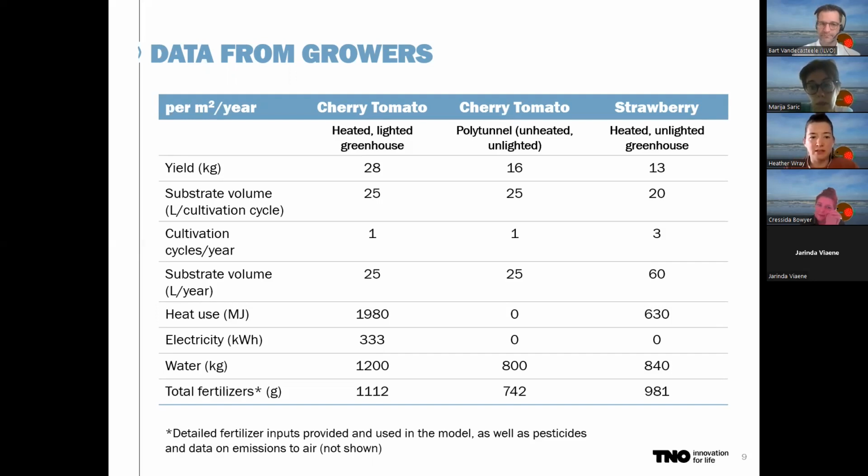We received data on the yield, the volume of substrate, typical cultivation cycles in a year, the heat use, electricity use, and water use. So this is all measured data. We received very detailed fertilizer inputs, which are in the model, but here I've just lumped it all together. And the yields, we are assuming, are the same no matter what substrate or blend of substrate you're using. That was already confirmed in greenhouse trials, so we're confident in that assumption here.